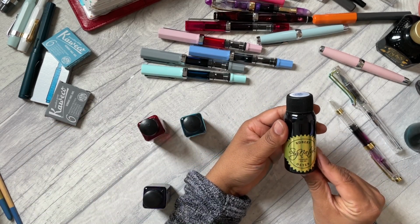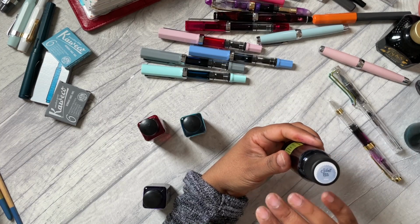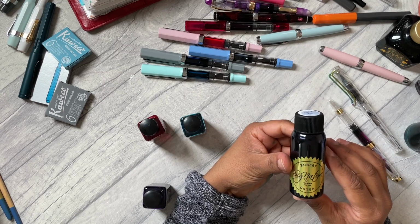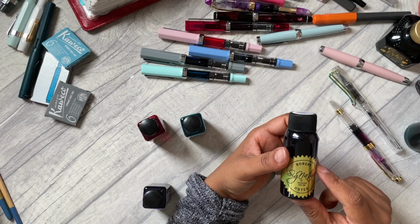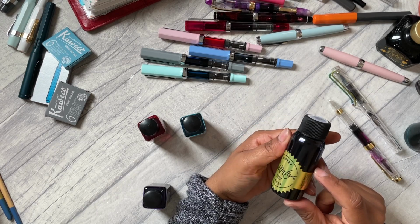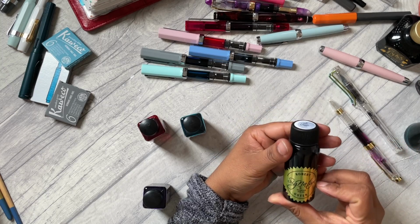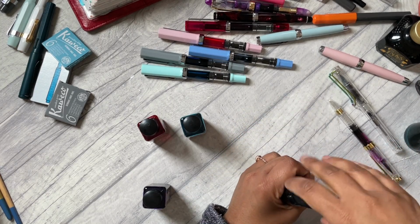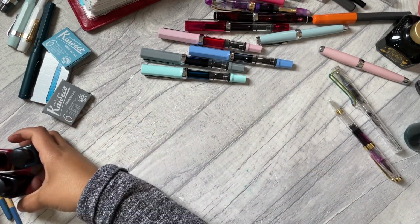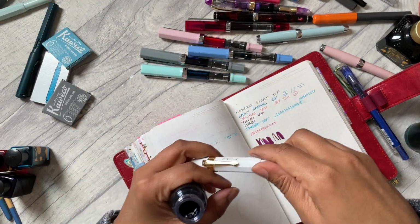I also have this Robert Oster one in the Silent Night, which is a muted blue grey kind of ink. It is a really beautiful smooth ink to write with. It's very, very pricey, and I don't know that I purchased the best colour because I don't know if I have any of my pens inked with this, but let me do a dip test and show you.